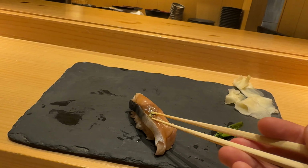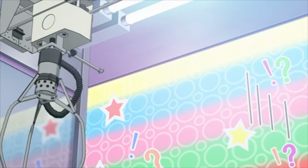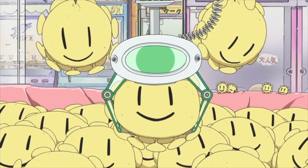I think one of the main reasons we go to Japan, people go for the scenery, for the food. One of the things that me and my girlfriend go for would be the arcade machine. The two arcades that we usually go to are Gigo and Taito Station. These are arcades where you can win soft toys and anime merch that my girlfriend loves. So we were just playing them like crazy in Japan.